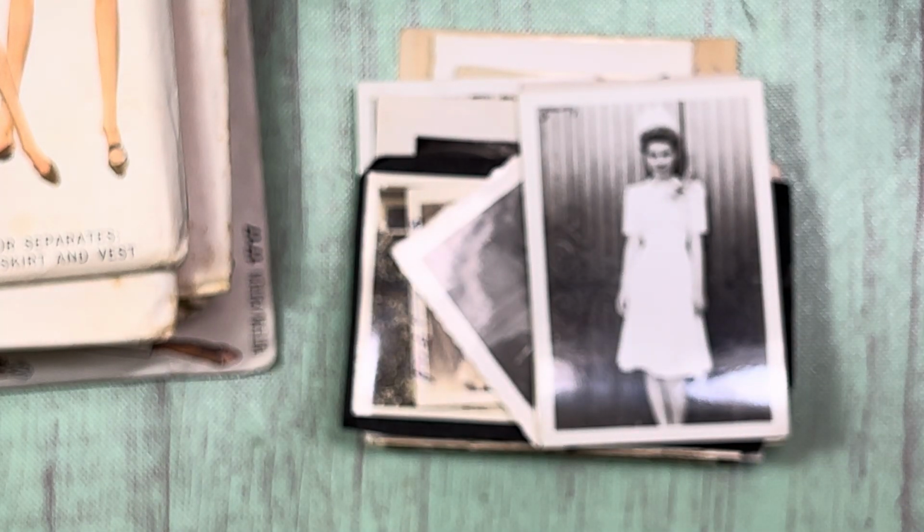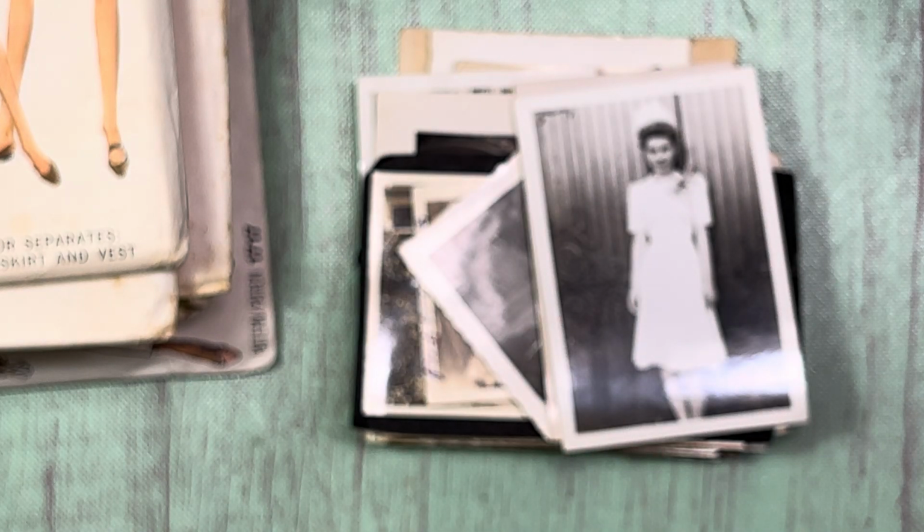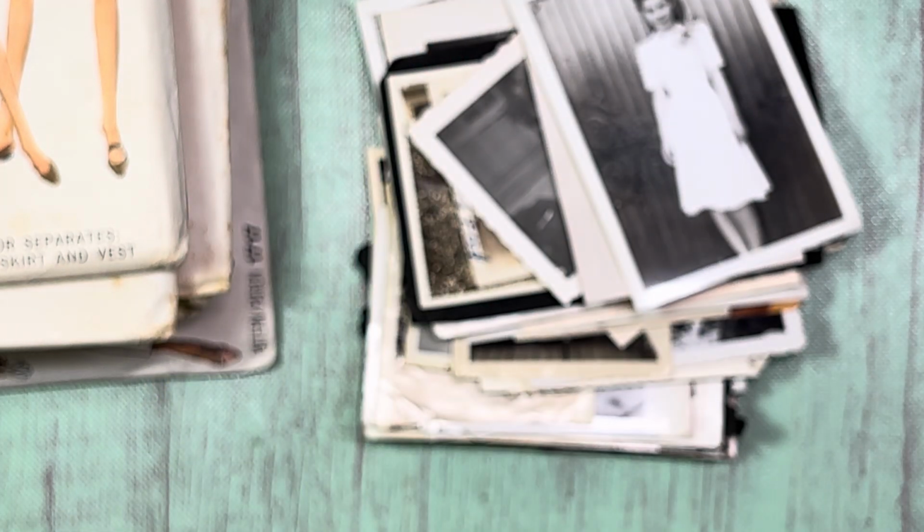But let me know if you guys thought these pictures were cool. I didn't realize they were that old. But I hope you guys enjoyed looking through this with me.